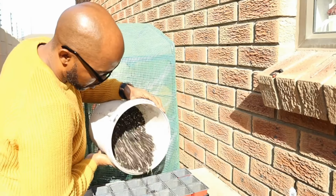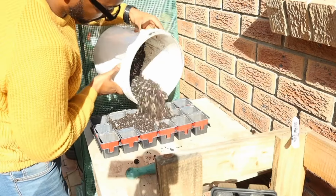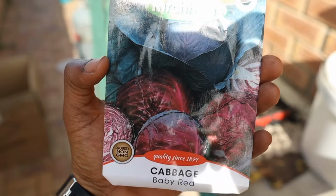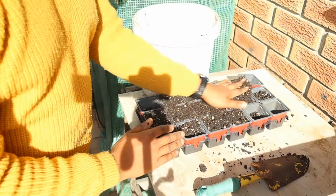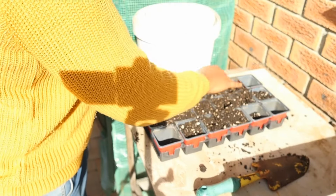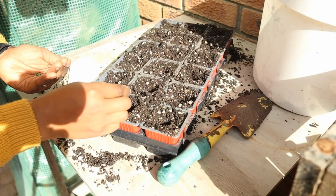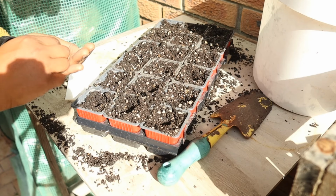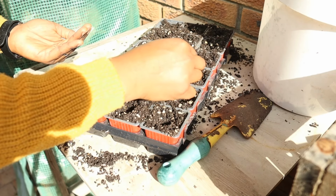Now, with regards to the items that I will be starting indoors, first will be some cabbage. For me, cabbage and the brassicas are the foundation of my winter vegetable garden. But I've made a video where I discuss all the cool season crops, so you can determine what crops you and your family consume on a regular basis, and make sure that you plant accordingly.